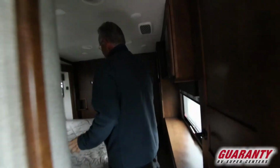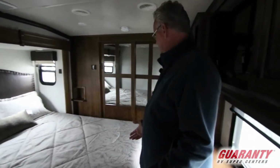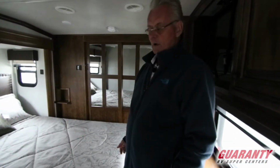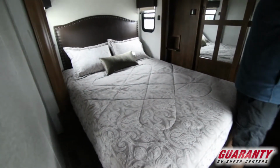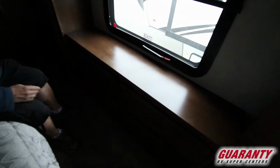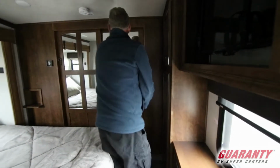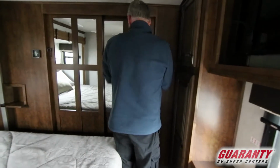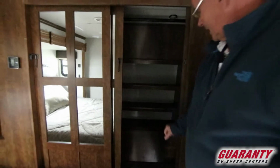Now this particular coach is unique. A lot of people ask for a queen bed rather than the king bed because it gives you so much more room to walk around it. So this particular coach has the queen bed. You've got your second TV right here, a bank of drawers right down here for clothes, a little more storage over here, some shelves, and then a nice full-size wardrobe back here. Nice shoe rack in the back.